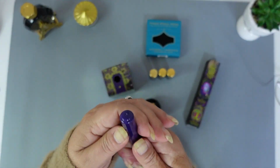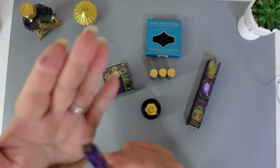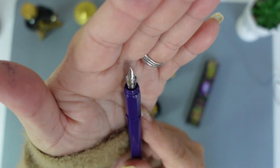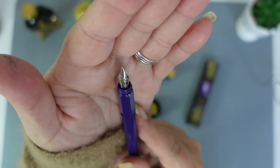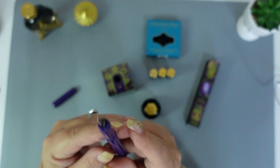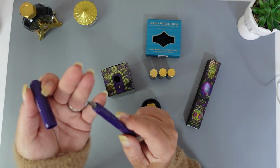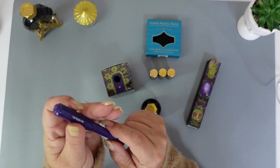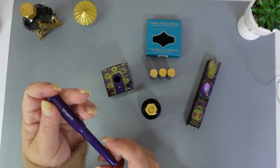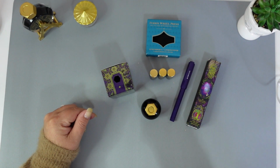So it is a pop cap fountain pen, and I'll just see if I can get that nib a bit closer. So it has the beautiful little carousel horse on the nib, and I got this in a medium, so it's a steel nib in medium, and I have not inked this pen up as yet, and I will be doing that soon, but not today.